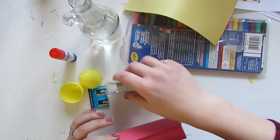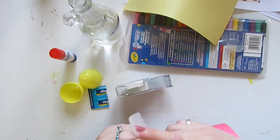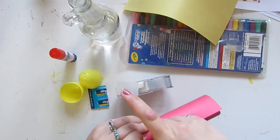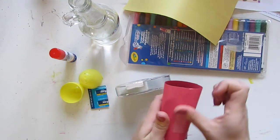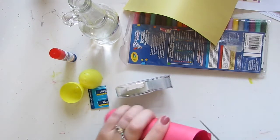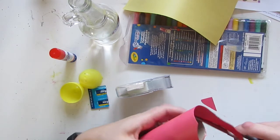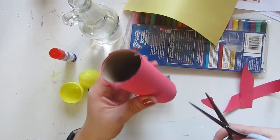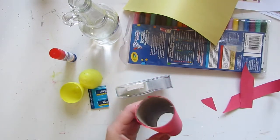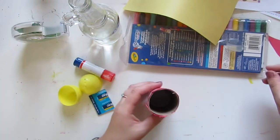I'm going to actually just tape mine. You could use the glue stick as well. So you don't really need both glue stick and tape if you don't want. You can just use tape. I'm going to trim down my paper now so that it's the same height as my toilet paper roll. So we've got our tube fully covered in our paper, and this is just for decorative purposes.